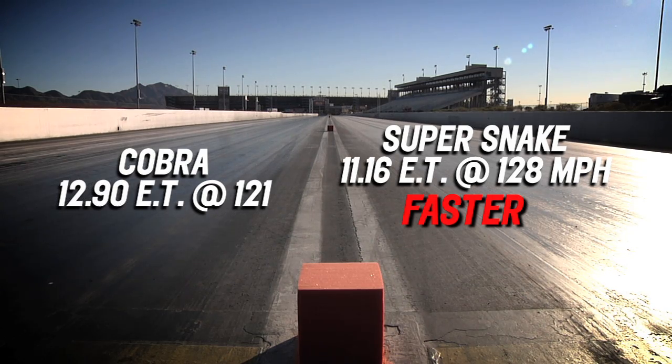If I had to pick one car for the weekend to go out and have fun and play, it would be the Cobra, without a doubt. If I had to pick a car that you can drive every day, commute in, effortless clutch, I mean, it's like a stock Mustang, but when you put the hammer down, it's ungodly fast, that would be the Super Snake.